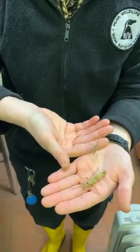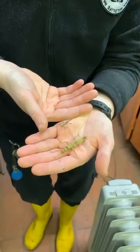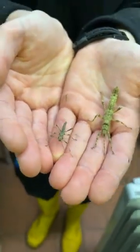So we do bring them out for people to see, and we'll show you some other things that we've got in our bug room as well in a moment. But we just wanted to show you how adorable these little babies are. So we've actually got 33 of them.